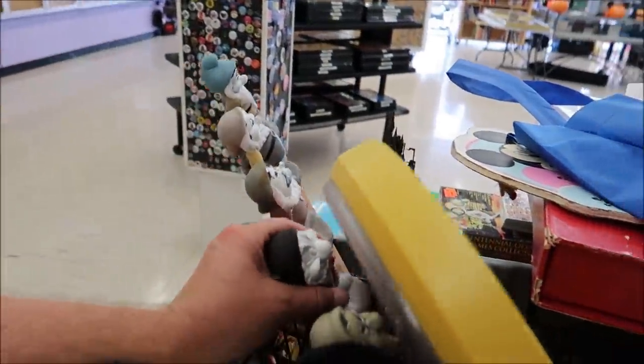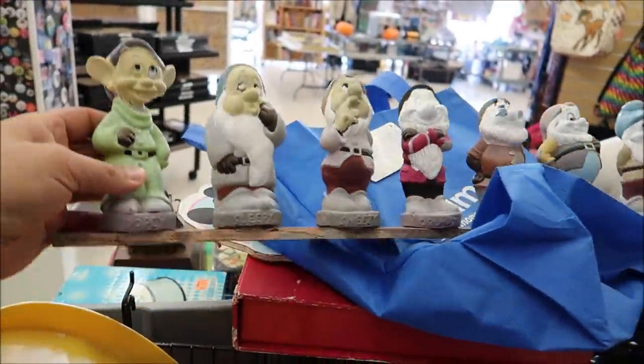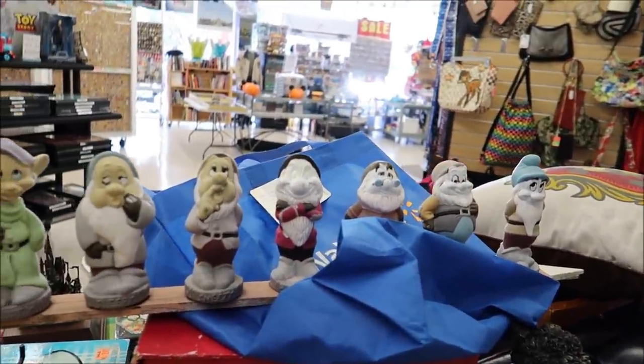Oh, wow. What is this Seven Dwarfs Mine Train right here? All lined up on a wood plank. I said Seven Dwarfs Mine Train. That's funny. But that is really awesome.